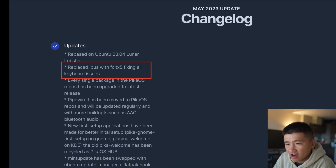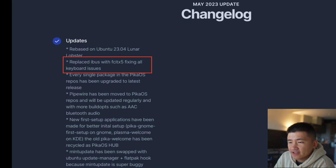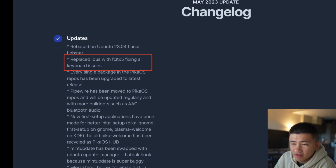That's it for today. Alright guys, this is the second day of the recording. The next thing I want to try is the input method. Because in the latest changelog on their website, it says they replaced iBus with Fcitx5 and fixed all the keyboard issues. So I want to see how easy it is to set up an input method and if there is a major issue on the keyboard.